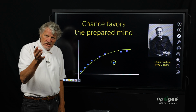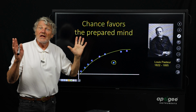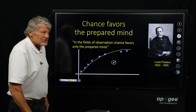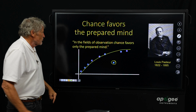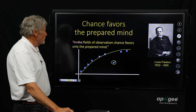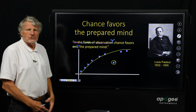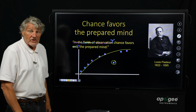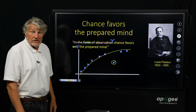And by the way, when you read his original stuff, the five words, how elegant is that? That's not what he originally said. It says, "In the fields of observation, chance favors only the prepared mind." So subsequent editors said, we can do better than that. Let's take that out, take that out. We got his five words, but it was edited from his original quote. That speaks to the value of editing in our writing, too.